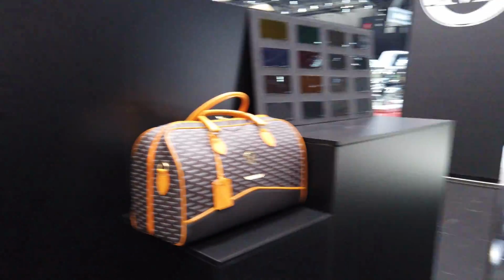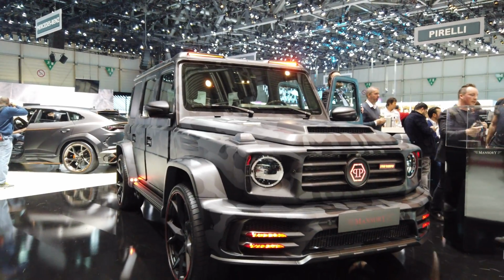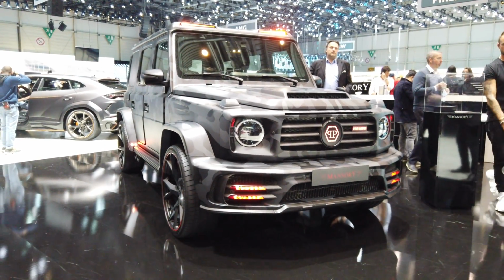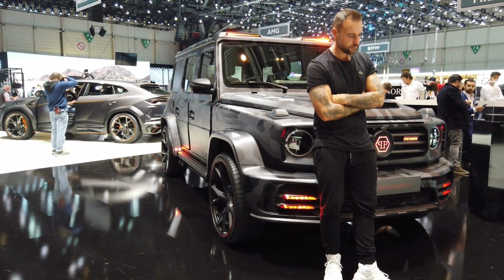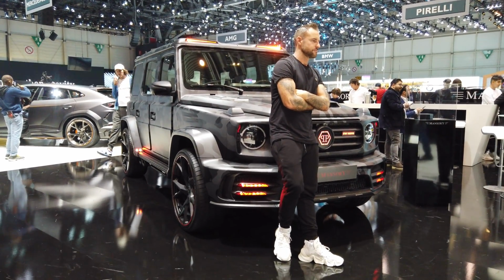Mansory bag. And also with the Royce. This is Philip line.